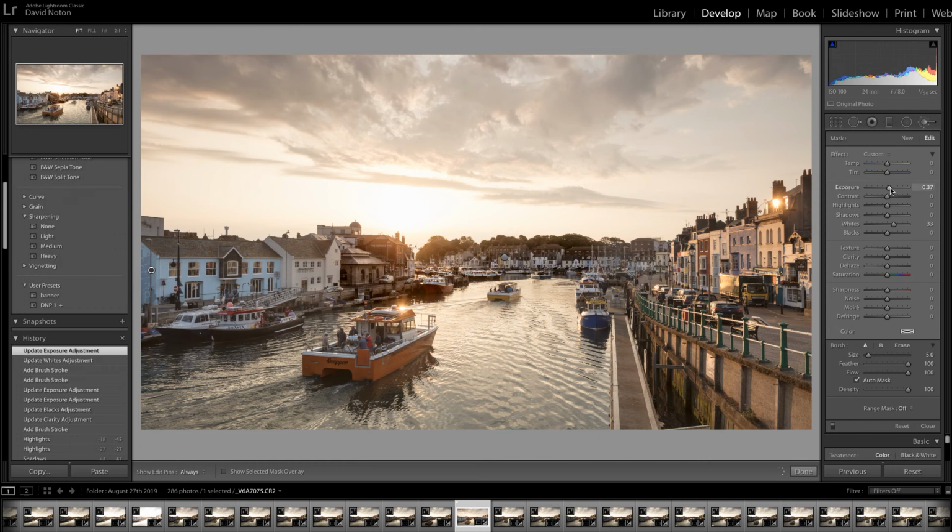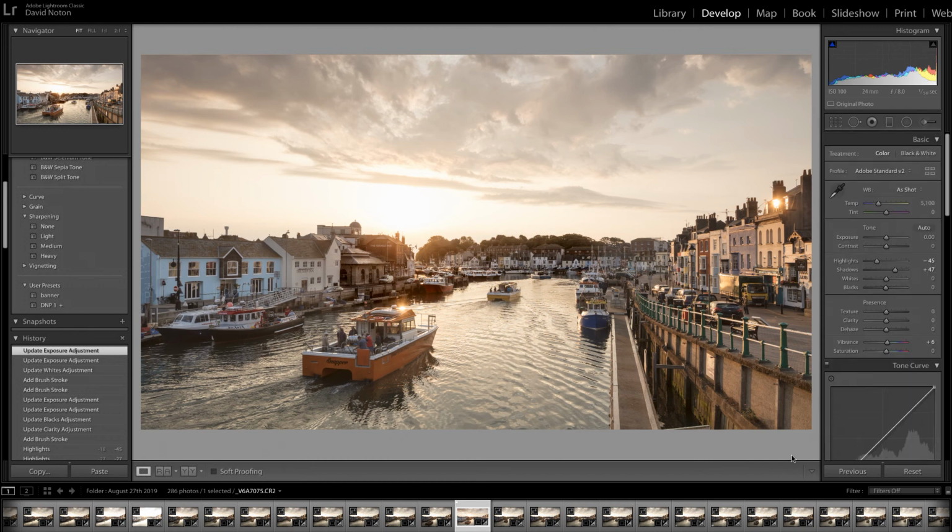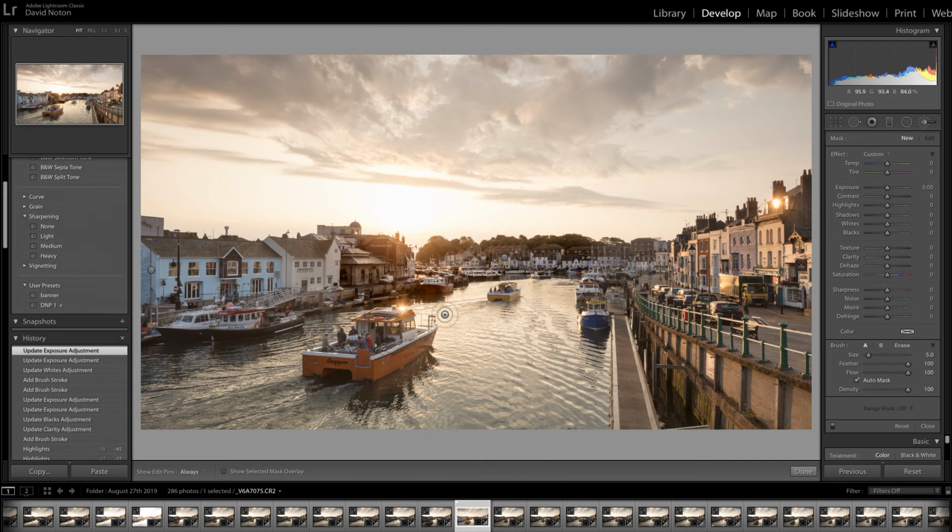And yeah, I'd say that's good. Click on Done. Right, what's next? Okay, so this area of the water here. There's some great shapes in the wake of the boats, the ripples in the water. So again, I'm going to use the adjustment brush, a very powerful tool in Lightroom.